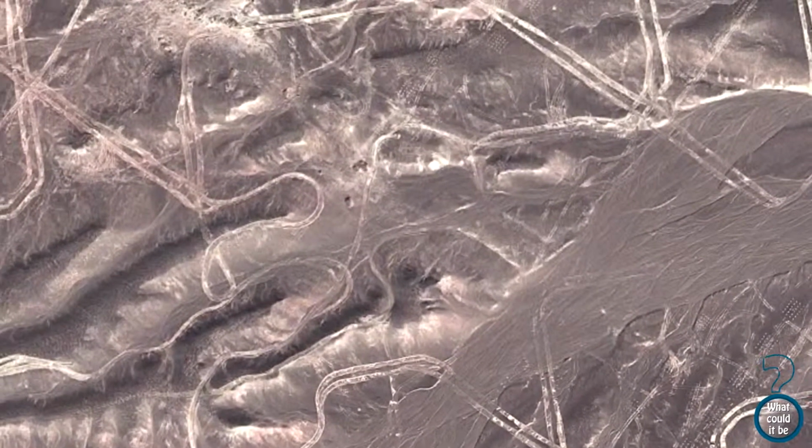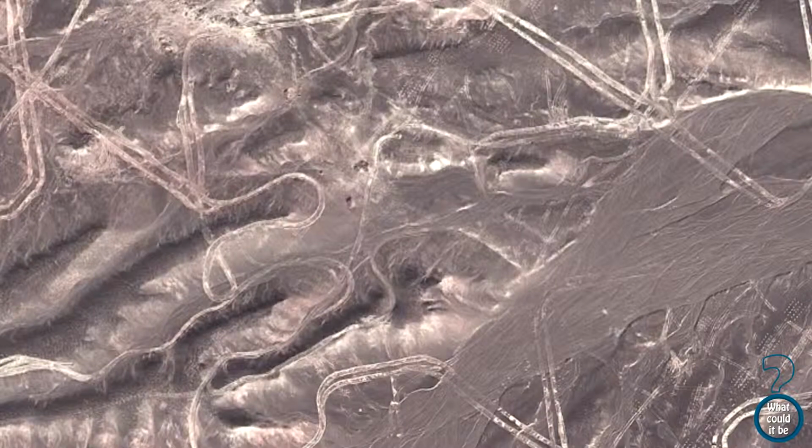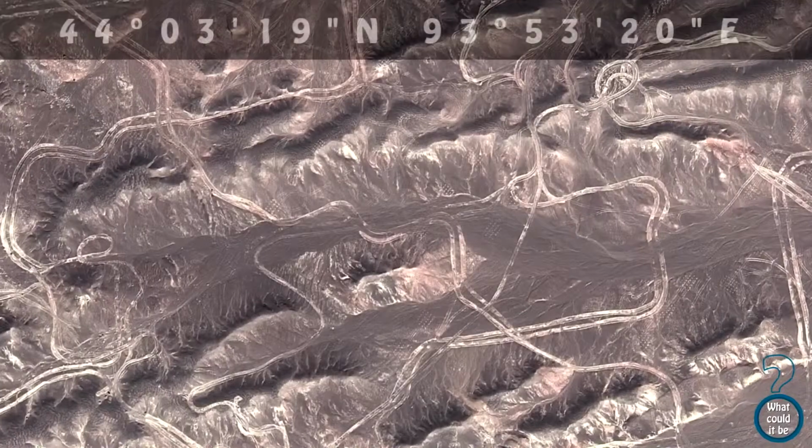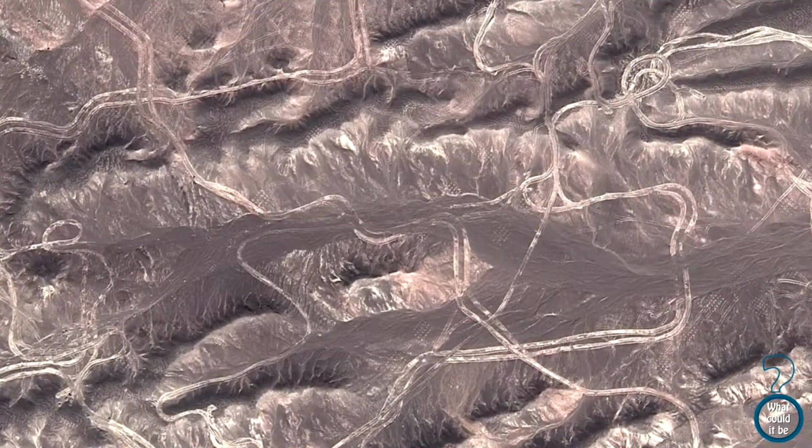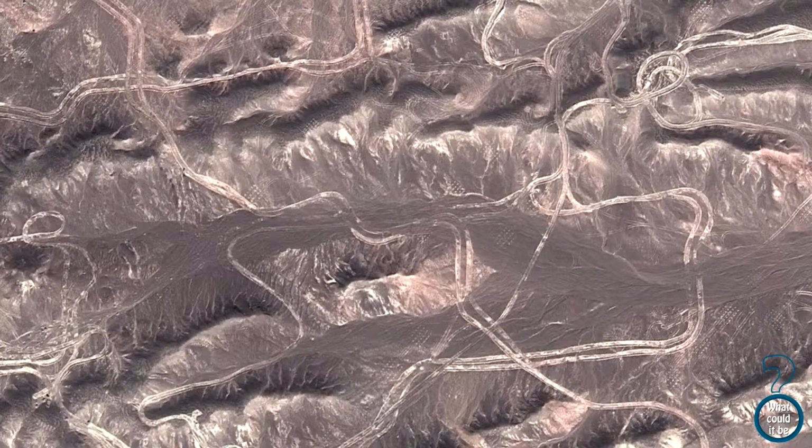As you can see in the top left, the truck marks start to become a bit chaotic as they drive around the rocks. This is an area in the larger pattern where there is a lot of rocks, and as you can see, the trucks have to navigate around them.